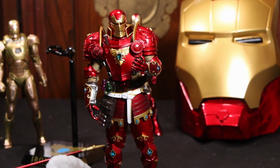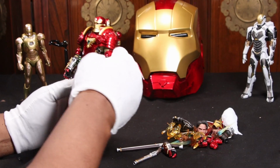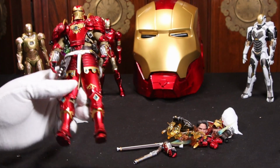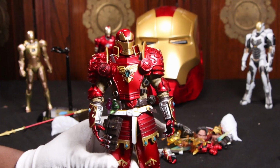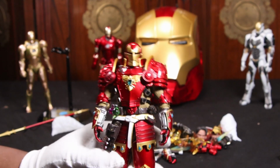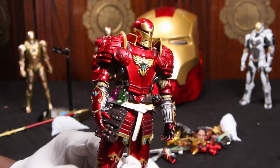A little Shakespeare for you, which I felt was apropos while we take a look at this absolutely ridiculous action figure. This thing is absolutely insane. I mean, he has so much stuff, I don't know where to start. So let's just take a closer look at the figure itself, and then we'll work our way through the accessories. We don't want to make a 30-minute video here.